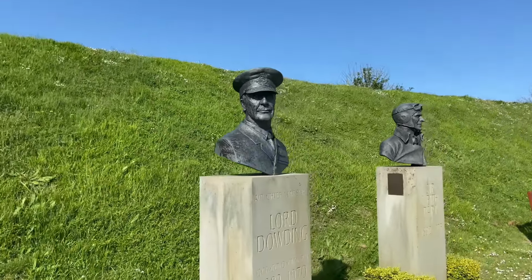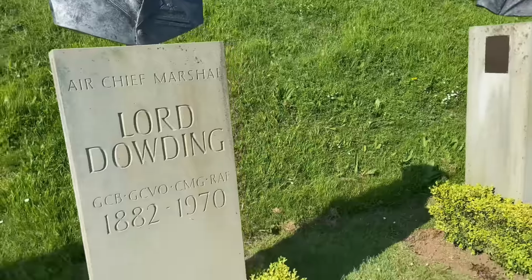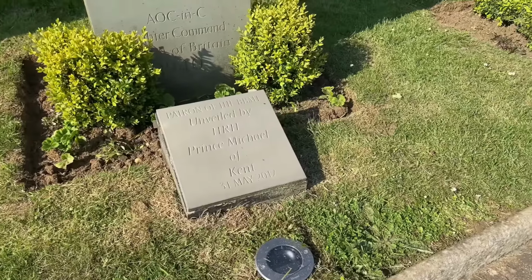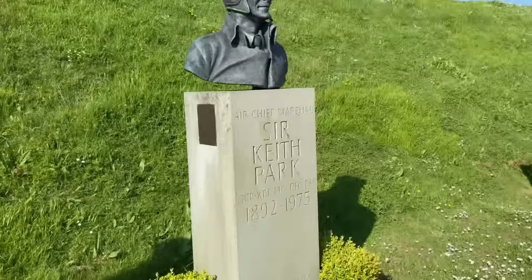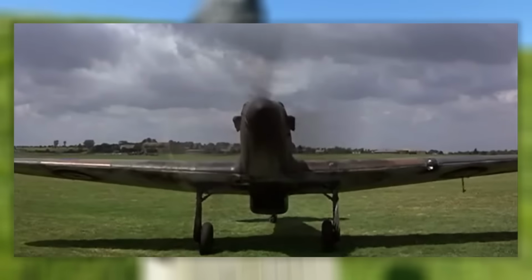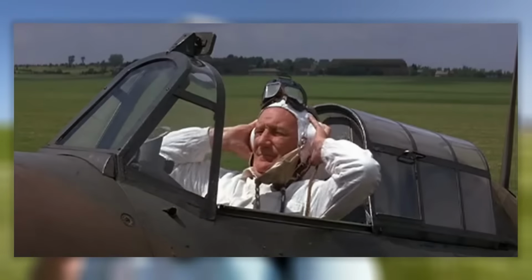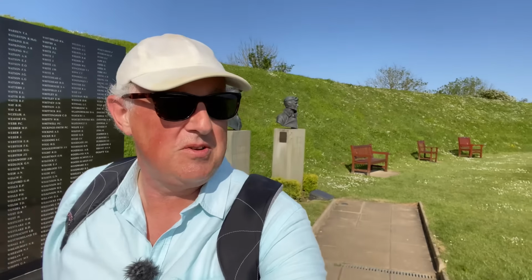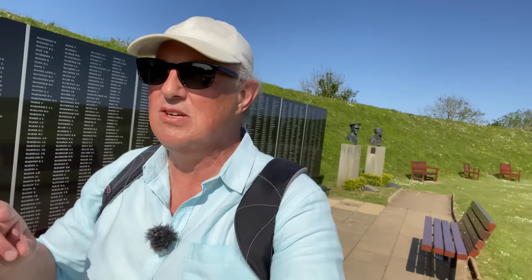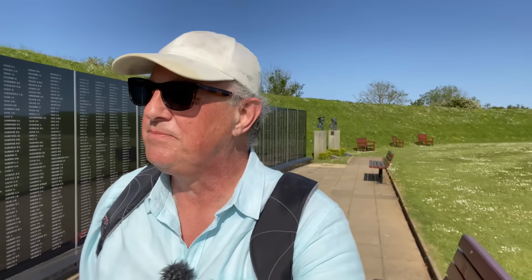So we've got Air Chief Marshal Lord Dowding. He was in command, wasn't he? And Air Chief Marshal Sir Keith Park, was he the guy? I wonder if he was the guy in the Battle of Britain film that always used to arrive in white overalls in a Hawker Hurricane. So yeah, the Battle of Britain Memorial actually shuts at 4, so I didn't time that right because I can't go inside now, so you'll have to come here and do the trip yourself.